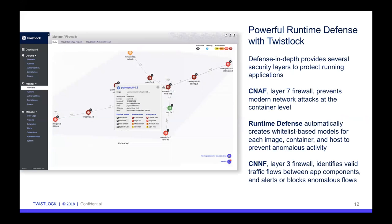But one of those notions that we really emphasize is this idea of defense in depth. So we allow you to deploy a layer 7 firewall to any specific container in your environment to prevent modern network attacks. What we call runtime defense, where we automatically create a whitelist-based model for each image, container, and host, provides another powerful layer of security. And then what we call our cloud-native network firewall identifies traffic flows between containers to essentially isolate pod-to-pod traffic, alert, or block anomalous activity.